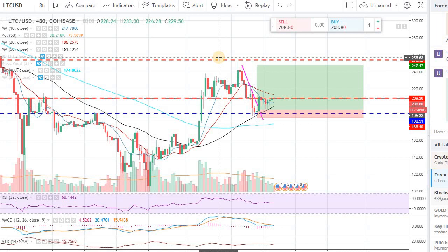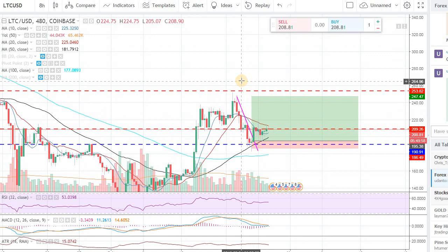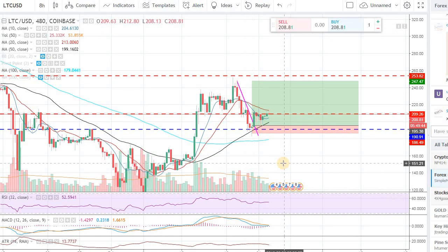A lot of amateur investors, a lot of amateur traders, always look at the upside potential. They're like, oh my God, this coin is going to go to 400, it's going to go to $1,000 by year end. Then they hear all kinds of chatter and BS on YouTube that LTC is going to go to $1,000 by 2018. And they completely forget about the downside risk.